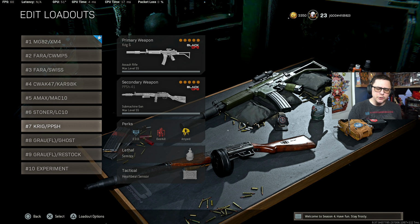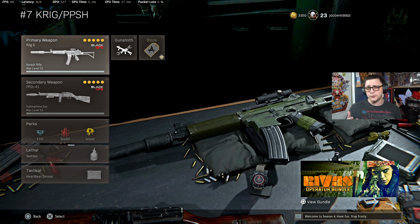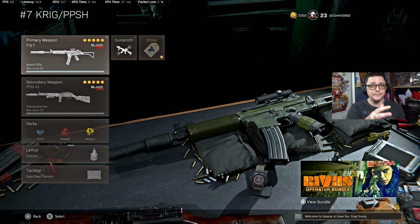Number 7 is going to be the Krig PPSH. The Krig I'm not really a huge fan of because I feel like there's other weapons that do it a little bit better, but I think some people that struggle maybe with the recoil, they need the gun to be as much of a laser beam as possible, and they just perform better with this one.